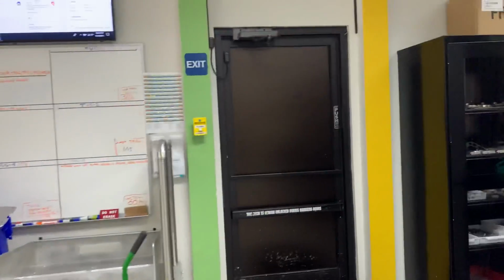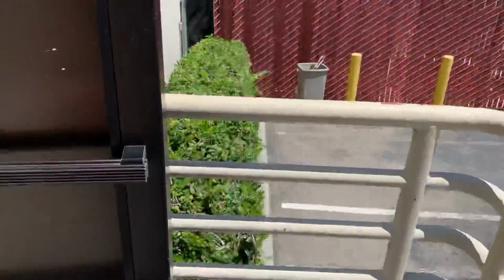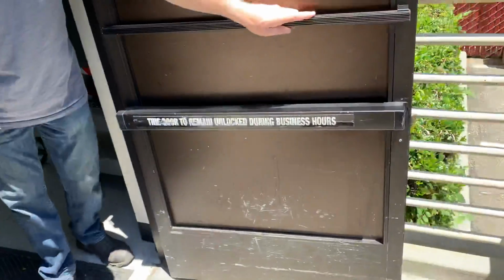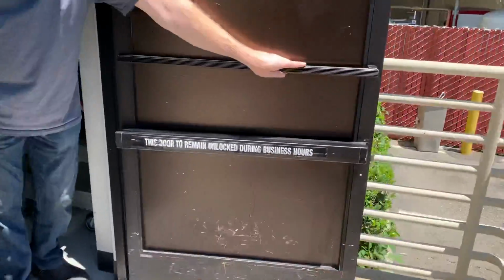We have the exit out here. This goes out to the parking lot. Mind if I... Yeah, go ahead. This door might be a problem, but you just pick.